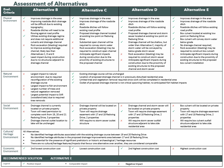High-level construction costs were estimated for each alternative. From lowest cost to highest cost, the alternatives are ranked C, then B, D, and finally E with the highest cost. Based on the evaluation of the pre-screened alternatives, alternative E is recommended, which is discussed further in the next slide.